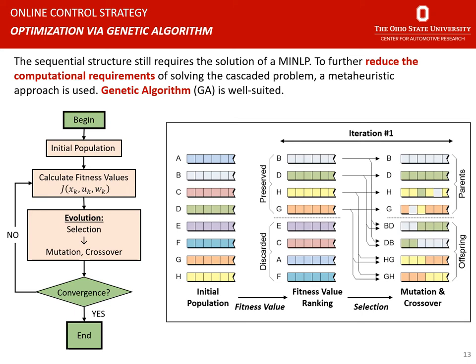GA begins with an initial set of control commands for the time horizon. During each iteration, the fitness value of each member in the population will be calculated. The members will then be ranked based on their fitness value, and a certain percentage will be selected to be preserved in the next iteration. Of those that were selected, the best will remain unchanged, and the others will mutate. To repopulate the rest of the members, some of the parents will be mixed together in what is known as crossover.